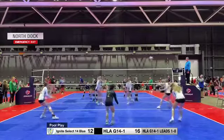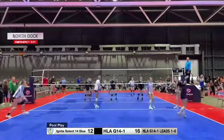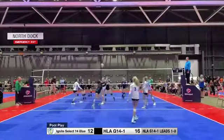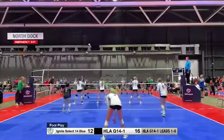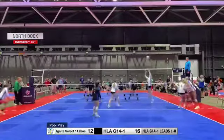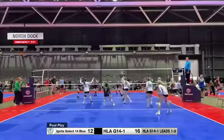HLA with the serve deep. Cameron hits it up. Maya comes over to pop it up to Girona. Girona hits it, gets blocked at the net. Kalen gets it up. Maya hits it over. HLA sets up their middle, who bumps it over. Cameron goes flying to get it to Kalen. Kalen to Anna. Anna hits it off the defense and back.